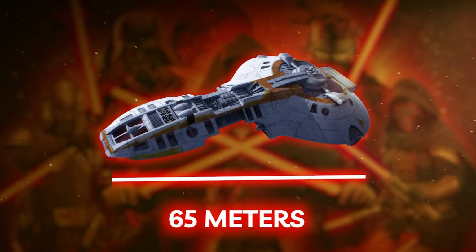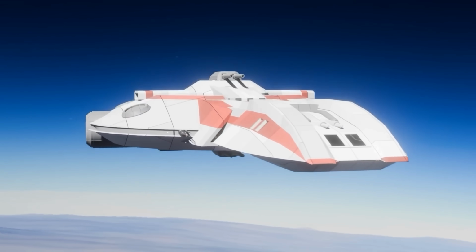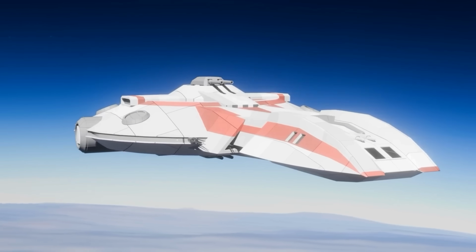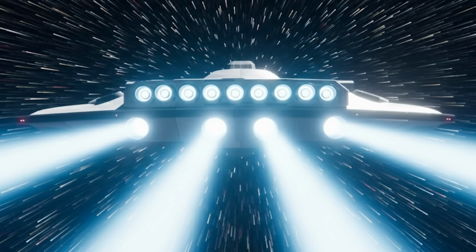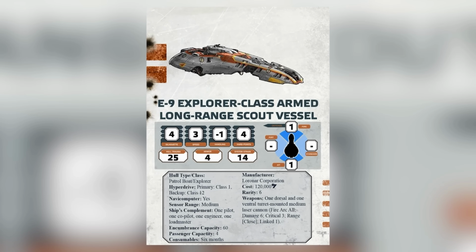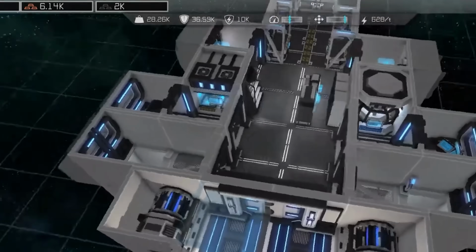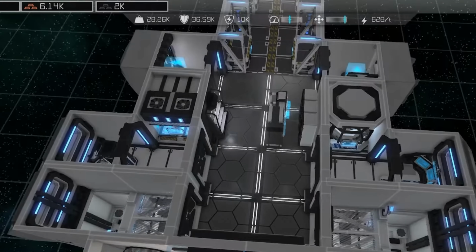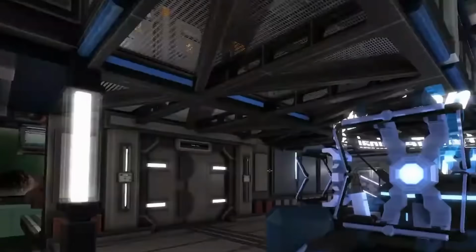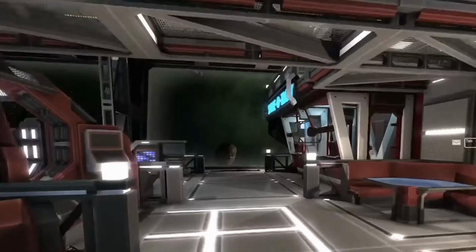Number 4. The E9 Explorer. At 65 meters with a crew of 4, the E9 Explorer was built for small teams running long-duration exploration missions. A Class 1 hyperdrive keeps you fast. 6 months of consumables keeps you independent. 4 private crew cabins, science labs, a medical bay, and a recreational lounge. Everything designed around one question: how do you keep 4 people alive, productive, and not hating each other after 6 months in deep space?